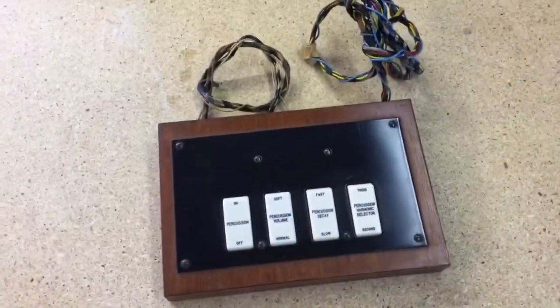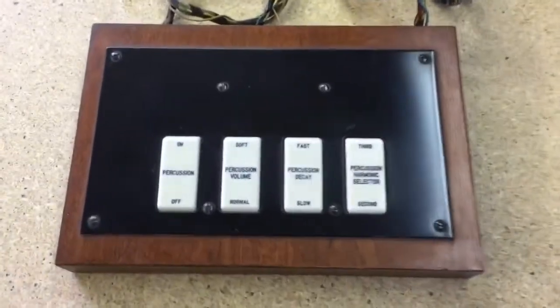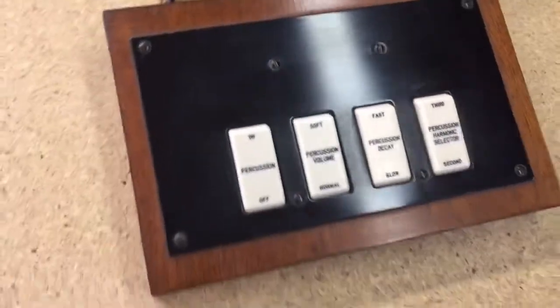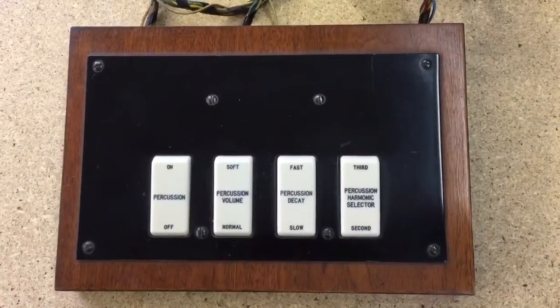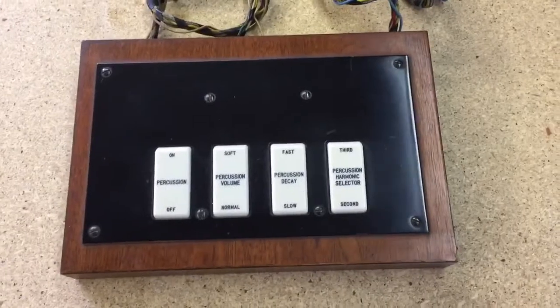Another piece off the Hammond M3 organ. This is the percussion tablet switches, and what they call a cheek board, just off to the side of the main keyboard. Wasn't too difficult to take off the organ, and it sold for $30.